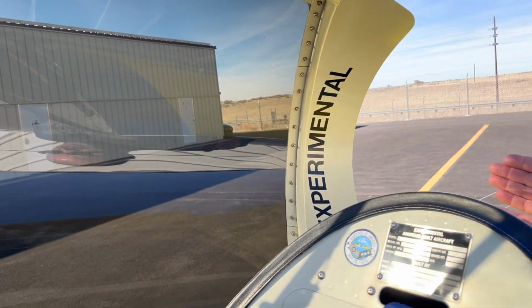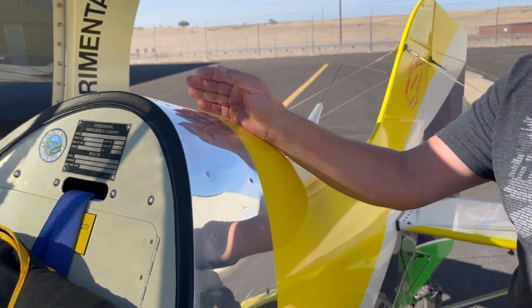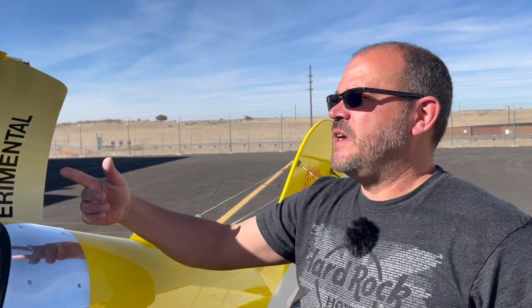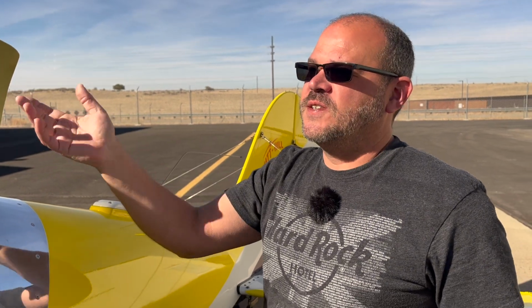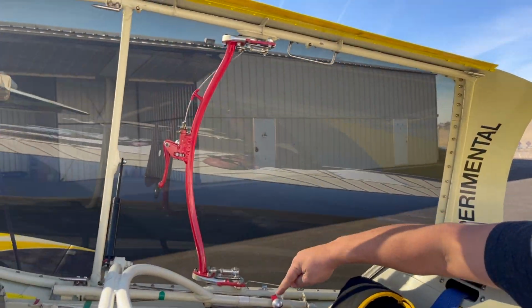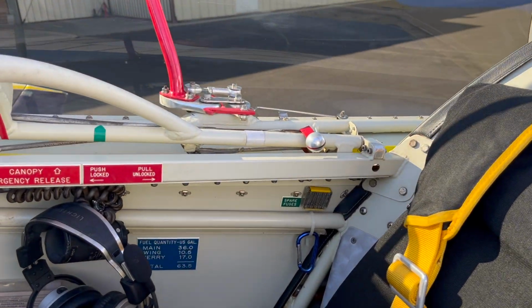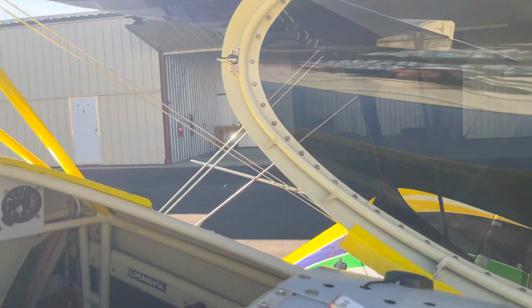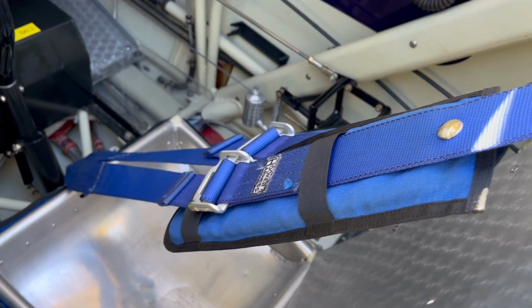Mm-hmm. And one of the problems with that design is if you were to end up on your back, you wouldn't get out because you can't open the canopy up like that. This one slides rearward and then opens sideways. So even if you were on your back, you could still open this far enough to climb out of the airplane. Very good. But it also has the emergency release as well, where you would pull this handle and then release that red handle, slide it back and toss it to the side. I see. And it is a 2-place airplane. It is. Full controls front and rear.